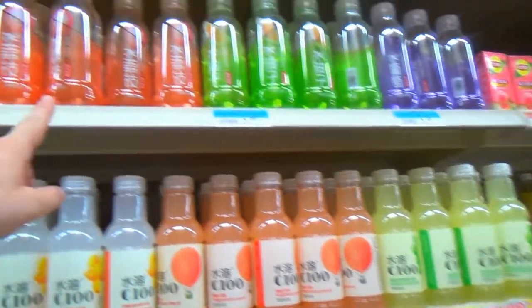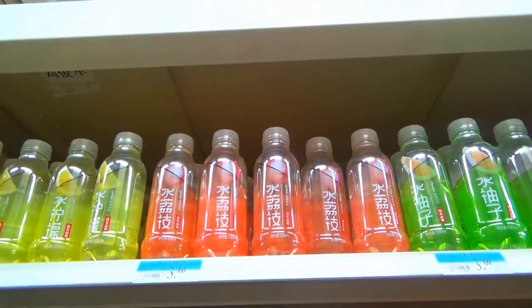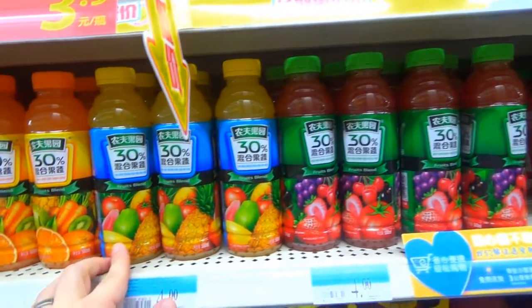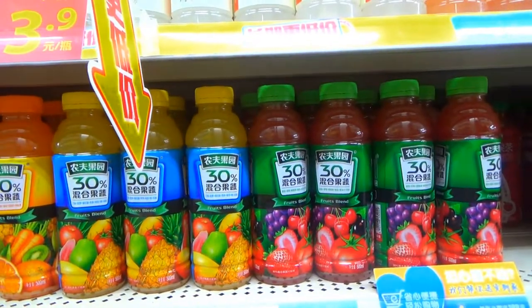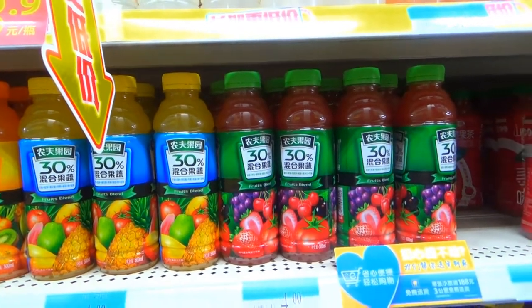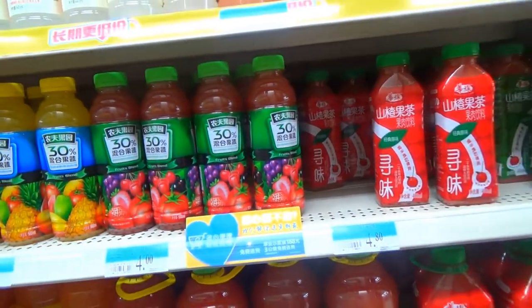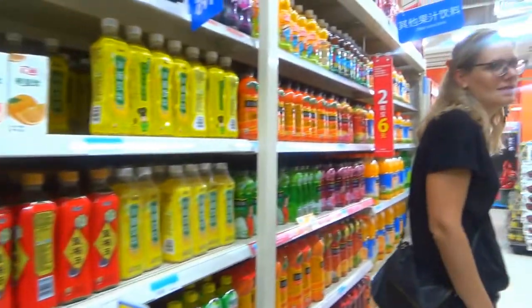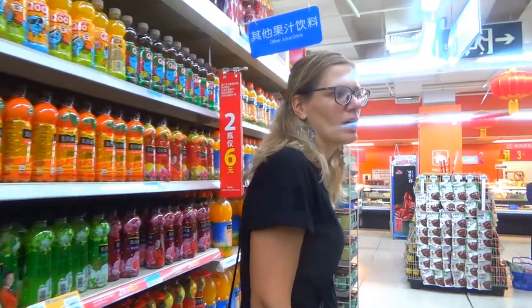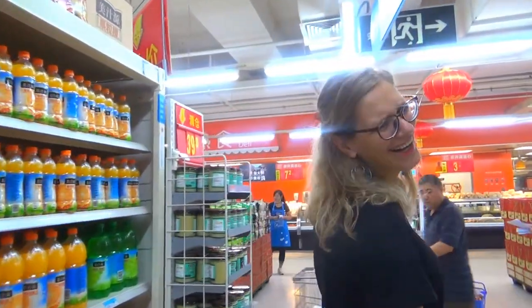Oh, you could get these. You like these. These are the little lychees. A lychee drink. Oh, and they also have this. I think these are like the V8 type of stuff. A fruity drink, still supposed to be healthy, sweet. I don't know what it's saying. Oh, 30% more real fruit juice. Whereas before it was like fake fruit? Yep. Okay. Fake news, fake fruit.